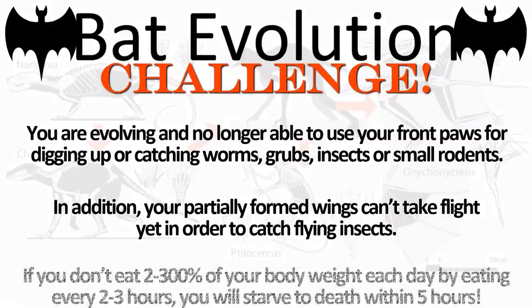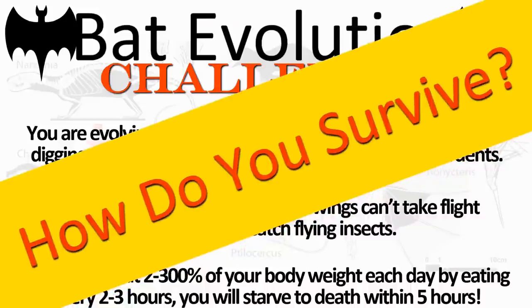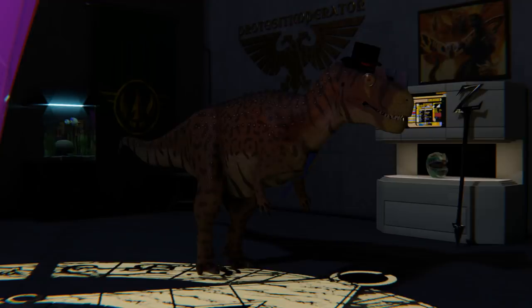So here's the bat challenge. If you don't eat 200 to 300% of your body weight each day by eating every 2 to 3 hours, you starve to death within 5 hours. So you can't run to get food to eat, you can't fly to get food to eat, and if you don't eat, you're gonna die. So how do you survive that transitional phase when you got your long pinky finger? You can't run with it, you can't fly with it. How do you survive? Well, the long pinky is pterosaurs, which again, are not bats.